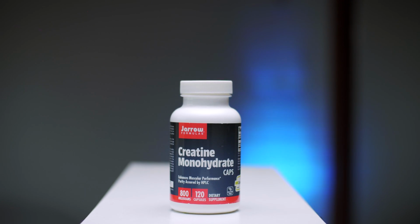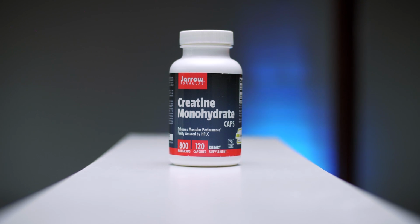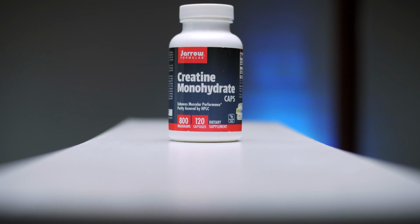About 20 to 30 minutes after my first meal is when I'll have my first real stack of supplements. And the first thing in that stack is creatine. For as cheap as creatine is, it definitely is a powerful supplement that has been researched extensively and is great for many different things. Many think it's just for getting big muscles in the gym, but that's not the case.